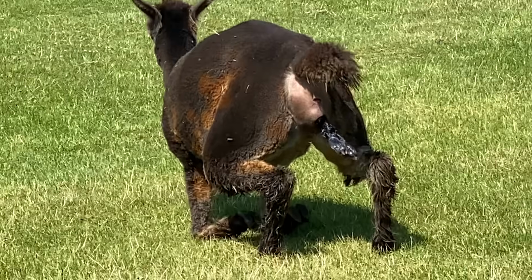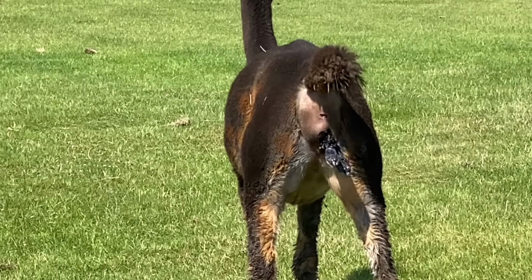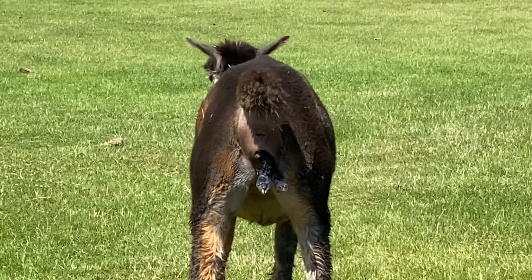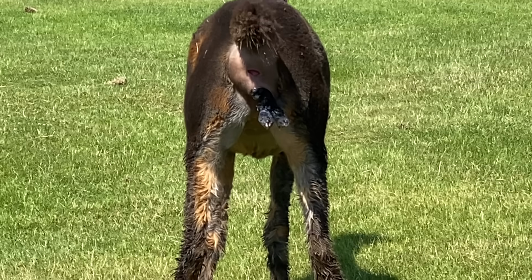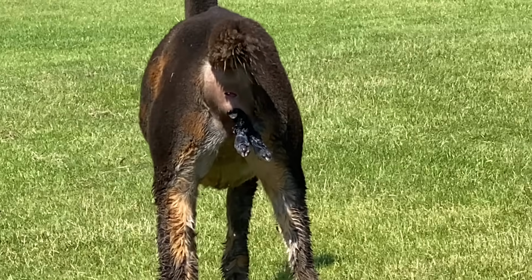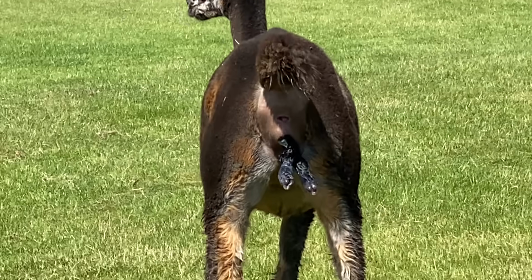Our babies have been coming out at about 8 or 9 kilos this year. The biggest one was actually just over 11. That's a really large baby. Poppy, although she's very tall, she does have very long legs, isn't a huge mum. She's about an 80 kilo mum. We do have a couple that are more than that.